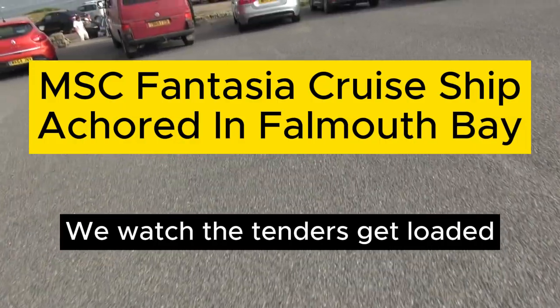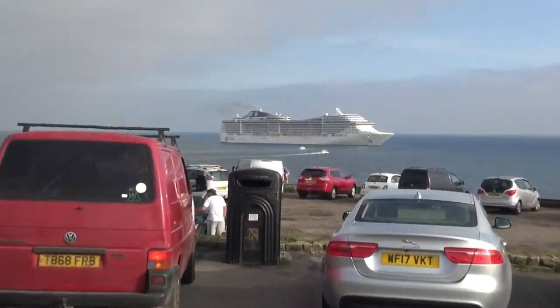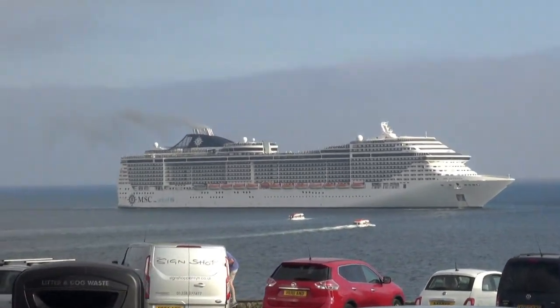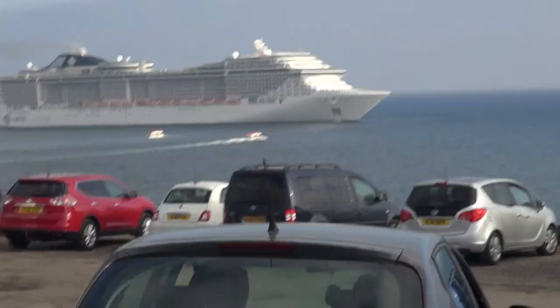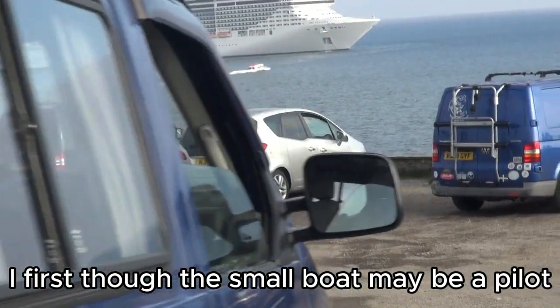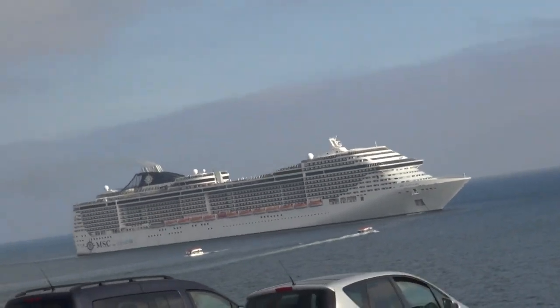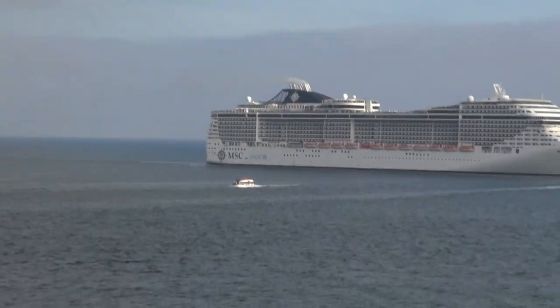Here we are at Pendennis Point, and I'm pointing the camera down because if I point it up, look what we can see. It's a cruise ship, and it looks like it's just leaving port. So we've actually got, let's quickly move down. This is all about being in the right place at the right time. Ah no, okay, it's not what I think it is.